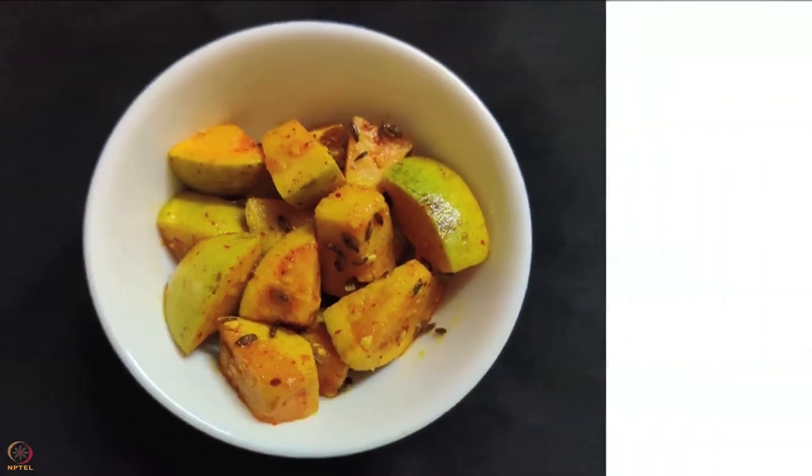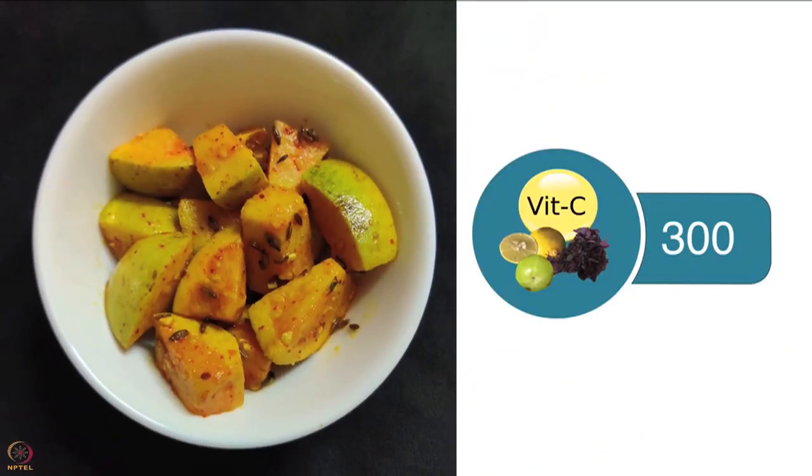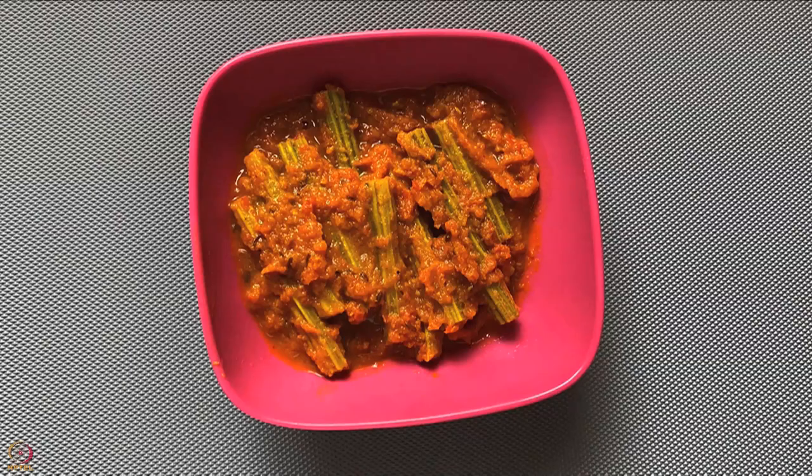One bowl of this recipe will give around 300 milligrams of vitamin C. Our next recipe is drumstick curry.